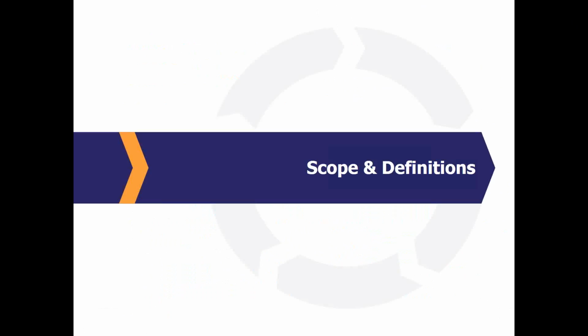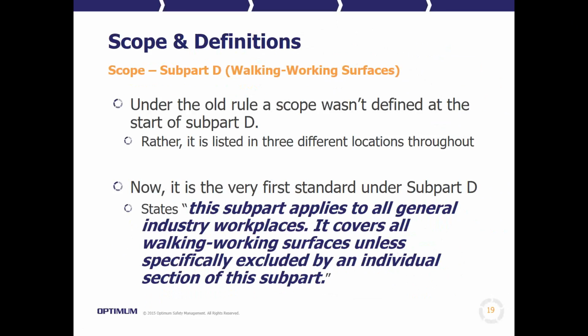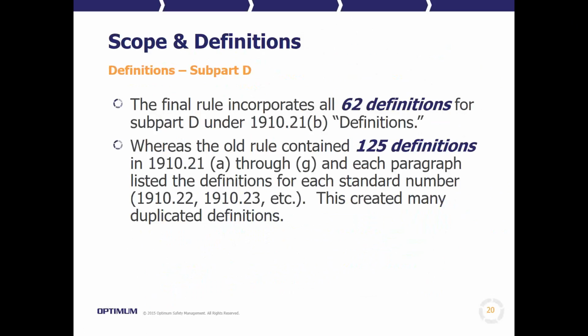Let's look at some of the scope and definitions here. Under the scope of walking working surfaces, subpart D, the scope used to be spread throughout subpart D. Now it's the first thing we get in subpart D, and it says that this applies to general industry workplaces and covers all walking working surfaces unless specifically excluded. So it gives us a nice scope. It also pares our definitions down from about 125 to 62. The reason is the definitions used to be all over subpart D, so they were very repetitive. Now they're all up front for us.